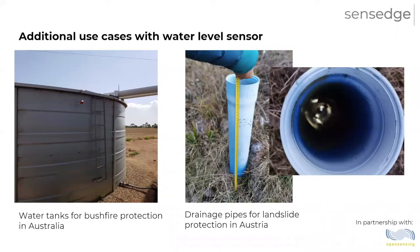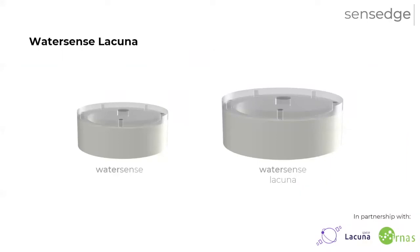So the question is, with all these use cases, what to do where there is no traditional LoRaWAN coverage? How can we enable such use cases there? The idea here was that we extend the water sensor with satellite connectivity. And for that, we have developed WaterSense Lacuna together with partners Lacuna Space and IRNAS.